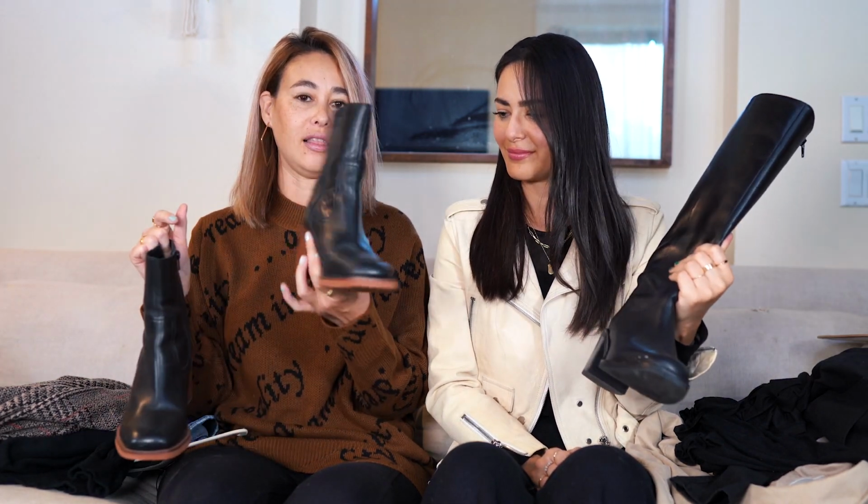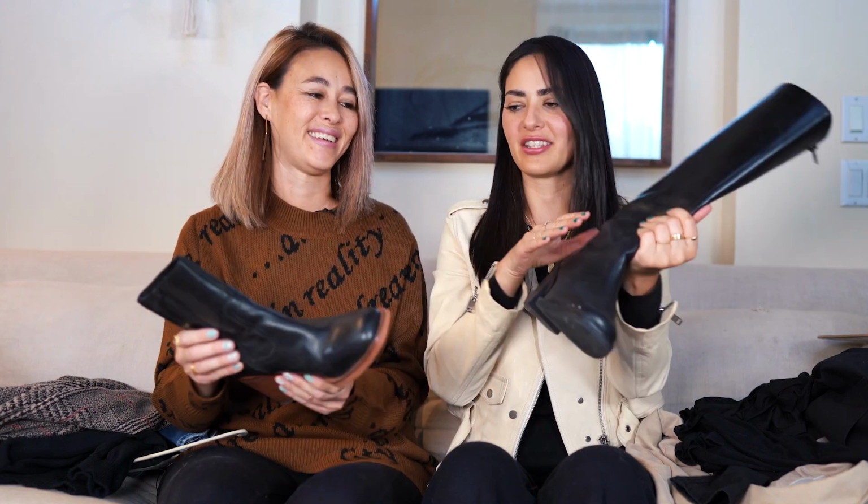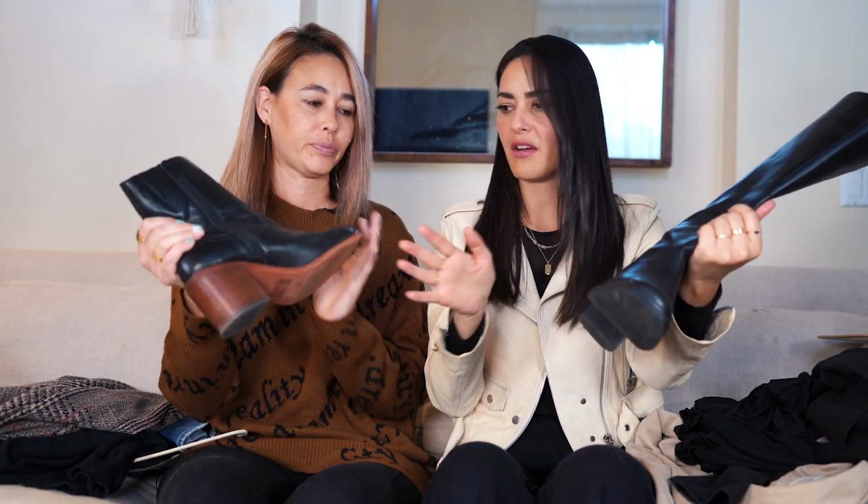And these I love wearing. They're just as comfortable sometimes as these chunky boots because they're a little bit more lightweight. Oh, sorry, I'm holding this up because it's the same brand. It's almost like the same style. Mine's just longer. And she has black heels, whereas I have the brown heels. But yeah, same comfort level.